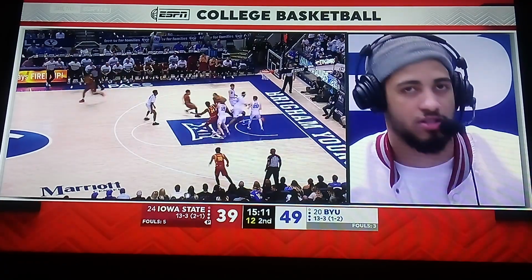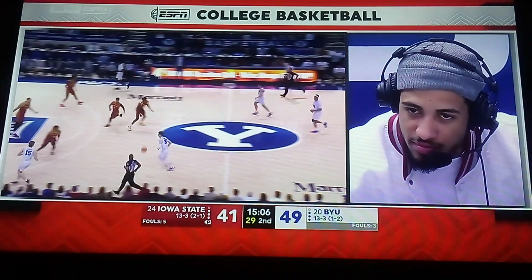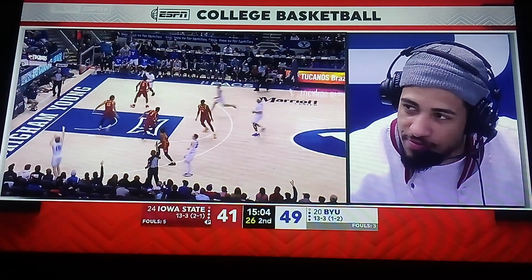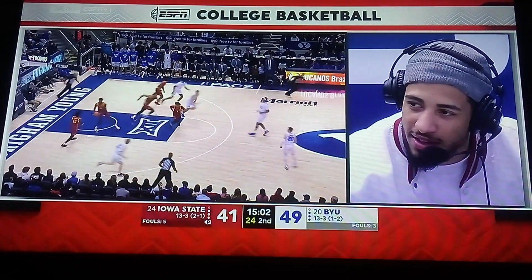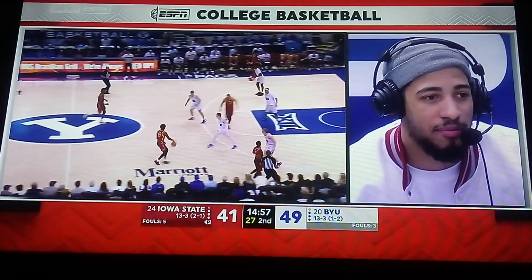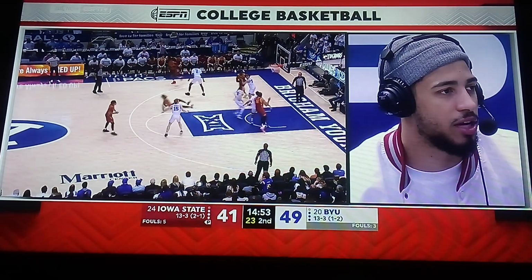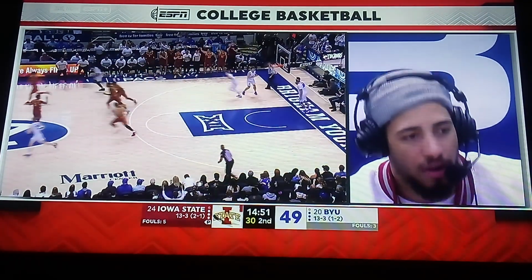Free throw line jumper, and Rob Jones splashes it in. With Tyrese committed to getting that ball in the paint. TJ's been great. Year 3 for Otzelberger at Iowa State, Cyclones on the road down. There is Gilbert as he goes tumbling down.